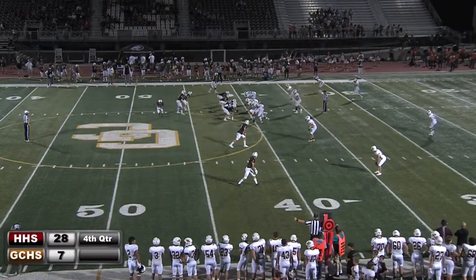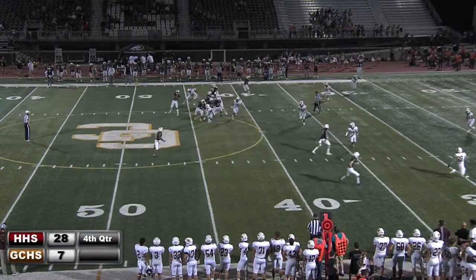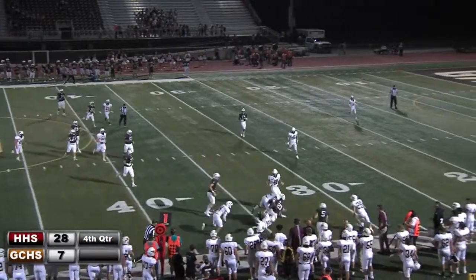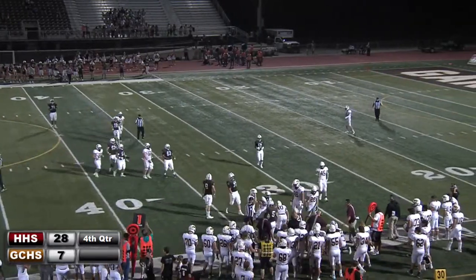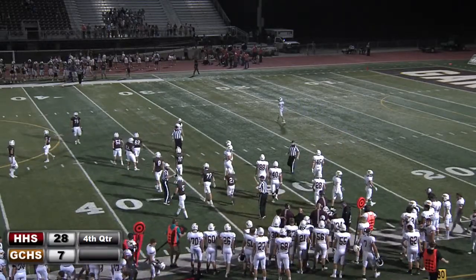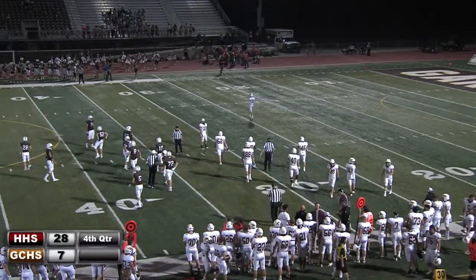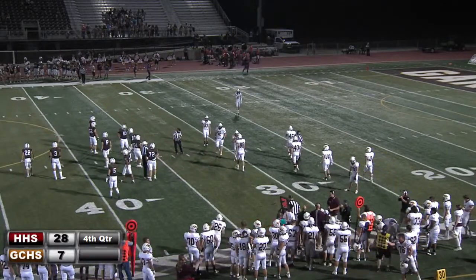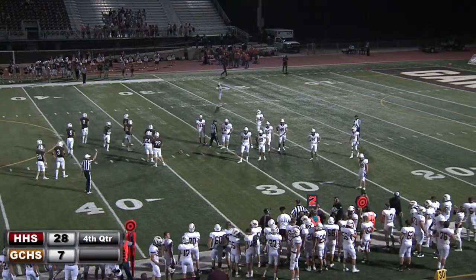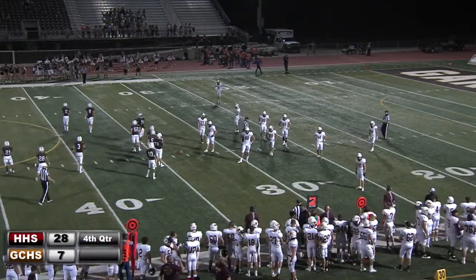Weesey at quarterback. He'll send Janis out to the flat for a pass, a swing pass out to the right. He's at the 40, at the 35, and hit hard by two or three Hays High Indians. That's the best pass play tonight for Garden City. It's an 8-yard gain, so their second best of the night. Josh Janis, the running back, his first catch of the year.